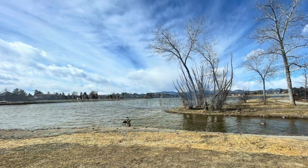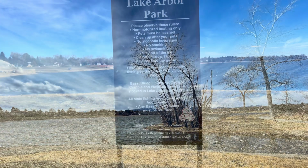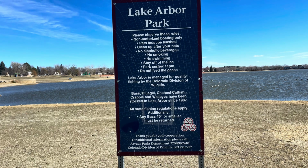But anyway, I recommend Lake Arbor Park. It's free. It's in Arvada. You can go down to historic downtown Arvada when you're done and check it out, or come here to burn off a good meal you had while you were in downtown historic Arvada.